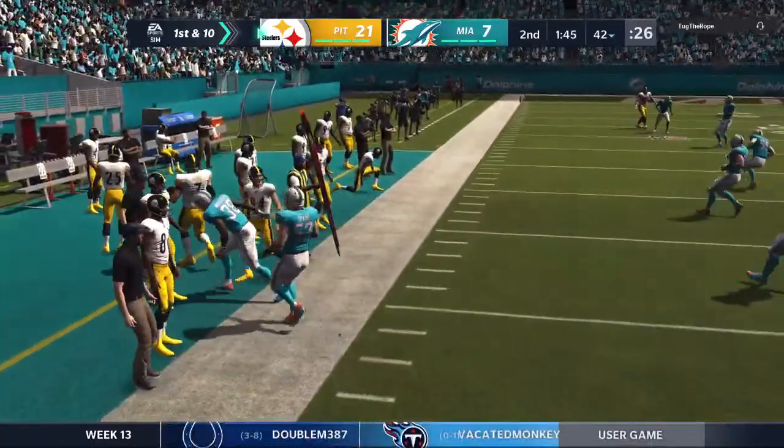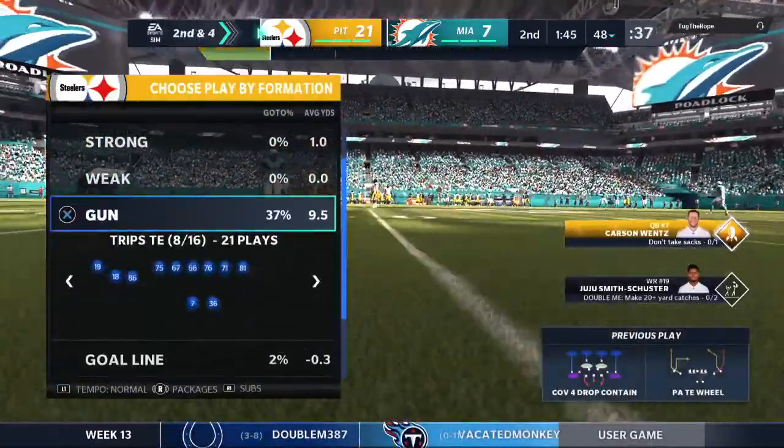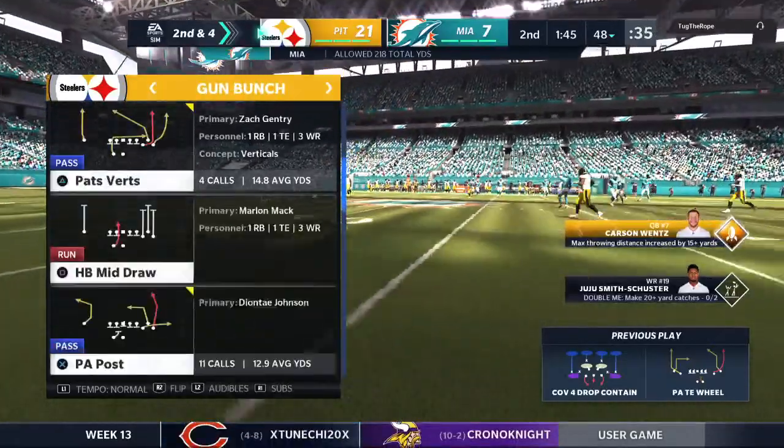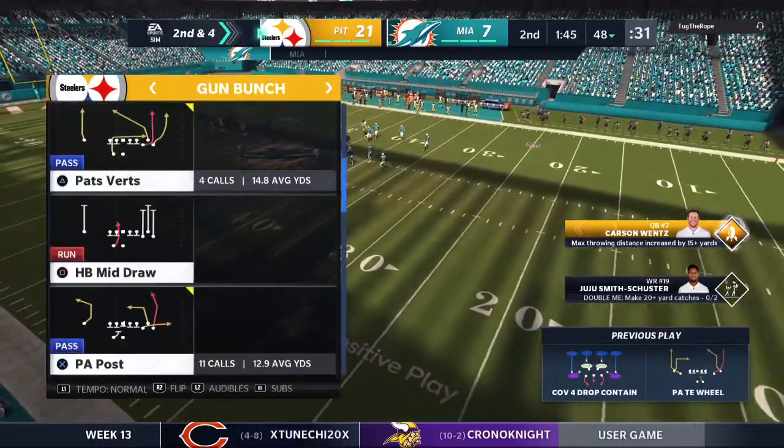He's going to take off with it. And he's able to get this one out closer to midfield across the 45. The improv on the scramble there gets him 6, and it'll be second down. Brings up 2nd and 4.